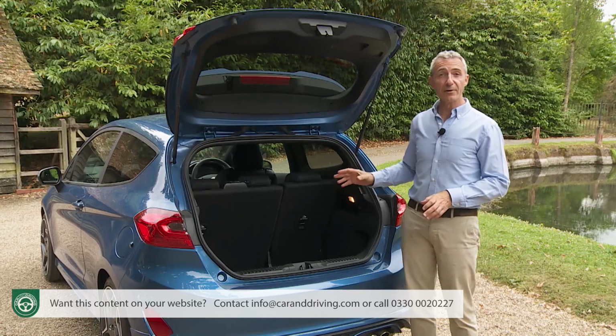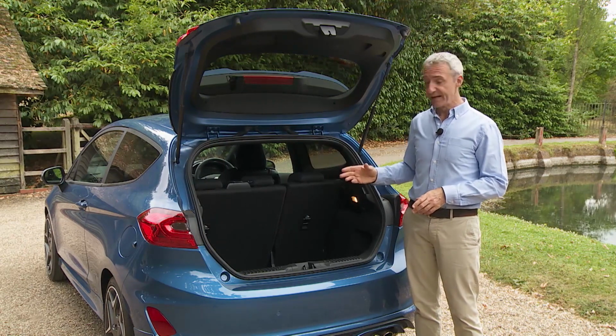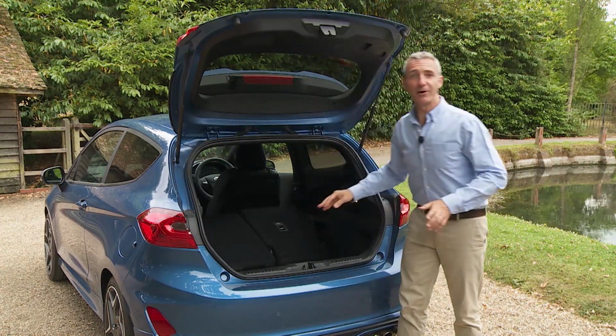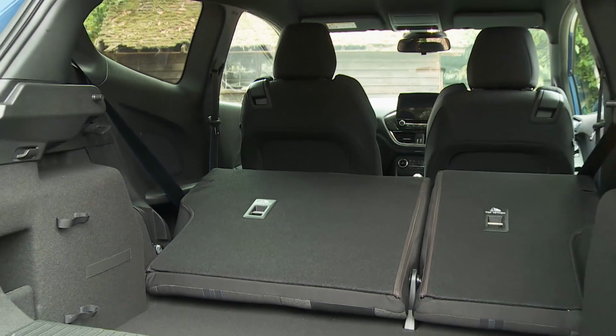Now, we should give you the total cargo capacity figure, 292 litres, which meets the current class standard. If you need more room, pushing forward the 60/40 split folding backrest frees up 1,093 litres, and that should be sufficient for the needs of most likely buyers.